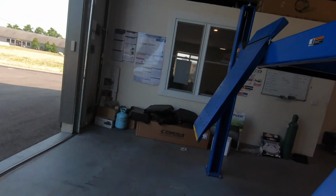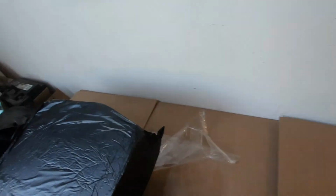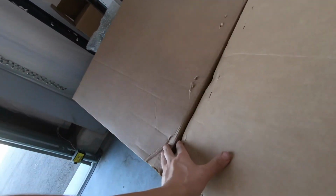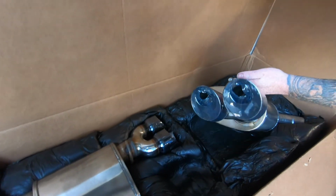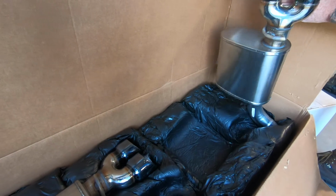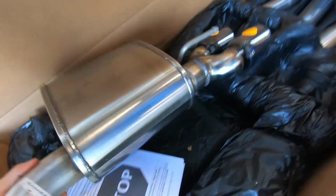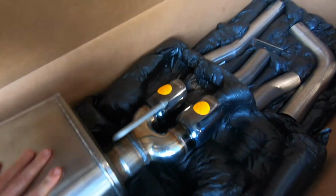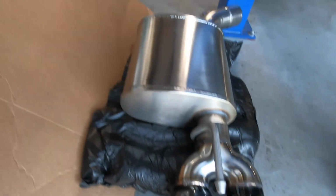Let's see. Oh, Corsa. Shout out to Corsa right here. Golly, what we got here? Got a couple of units, brother. This is going on a 2016 Scat Pack. We got the Corsa exhaust. Gonna have quad black tips. These are the hitters right here. 304 stainless. Shout out to Corsa. 304 L. Always coming out with the cleanest, best products.